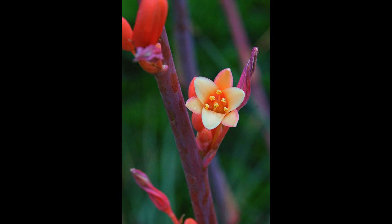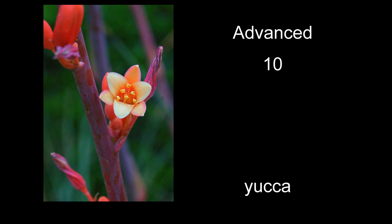Yucca, a really pretty flower and very rich color. The stalk slicing through the middle of the picture is very distracting. Try cropping from the left and the bottom to try to isolate the flower. 10 points.